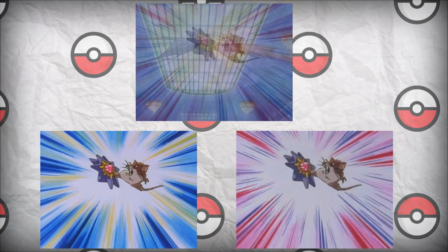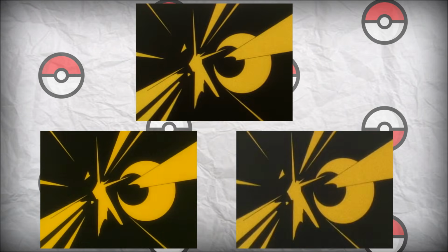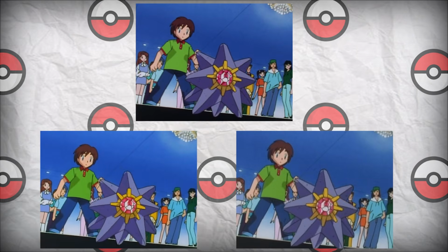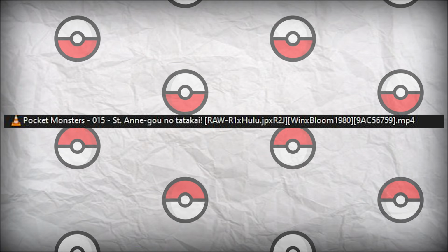So, there does appear to be a version of the Pocket Monster anime that has all of the same animation edits as the 4Kids version from 1998, which makes 3 different versions of the original Pokemon series. It looks like we're getting somewhere. Let's look into the Hulu version of the original Pokemon series.